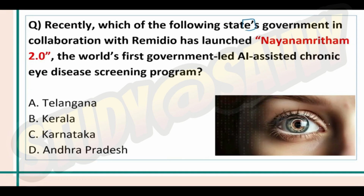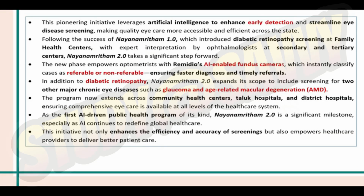Recently, which of the following state governments, in collaboration with Remidio, has launched an initiative called Nayan Mitram 2.0? It is the world's first government-led artificial intelligence assisted chronic eye disease screening program. So it will screen eye disease with the help of artificial intelligence. It was launched by the Kerala government in association with Remidio. The first phase of this program was targeting the disease named diabetic retinopathy. So during the first phase, diabetic retinopathy was screened.